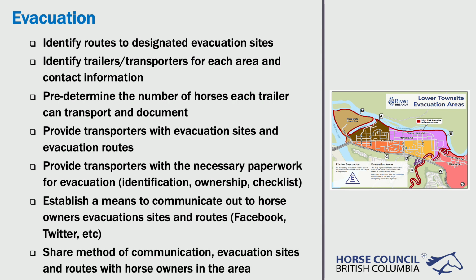You will want to share ahead of time how the evacuation information will be shared, where evacuation sites will be located, and what the most likely routes will be. Doing each of these ahead of an event will make the actual evacuation safer and more efficient.